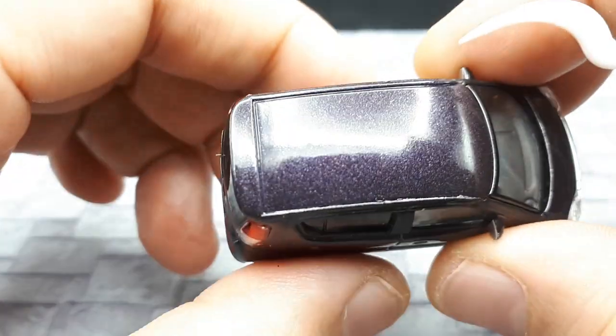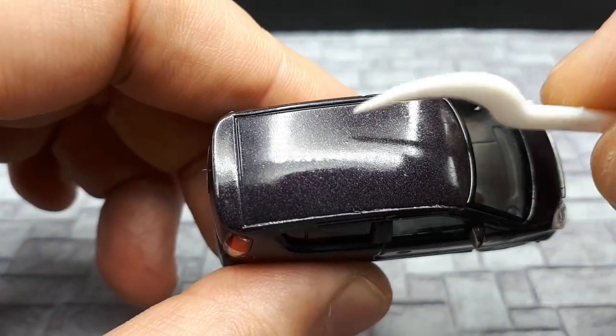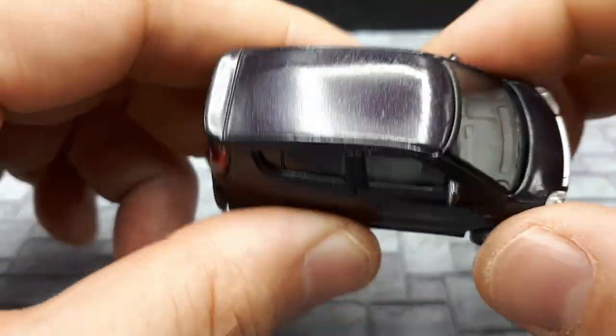Okay, so the roof looks like a little paint bubbling might be starting up. I don't know how old this model is.